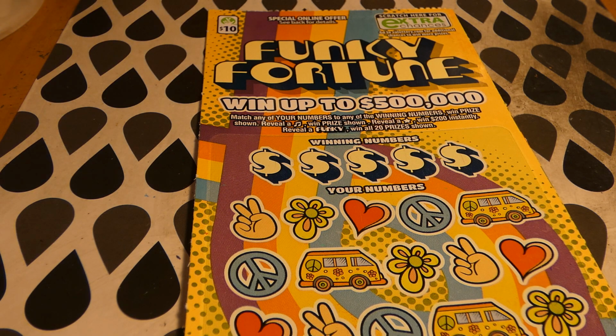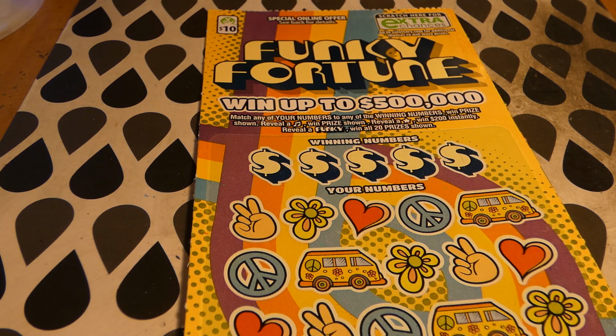Today I have one of these funky fortune tickets to scratch. These are $10 Virginia Lottery tickets. The odds of any prize, 1 to 4.12. There's still three top prizes of $500,000 and four $10,000 second place winners. So, not too bad. Extra chance to earn points for your losers.